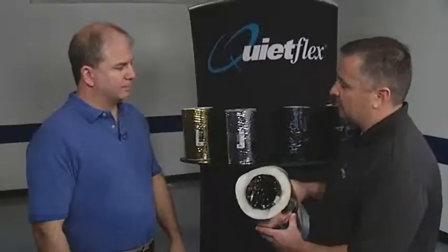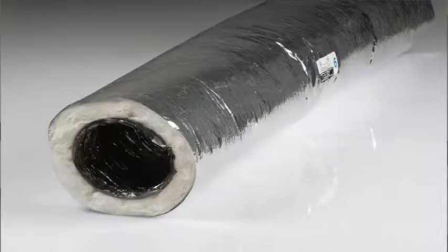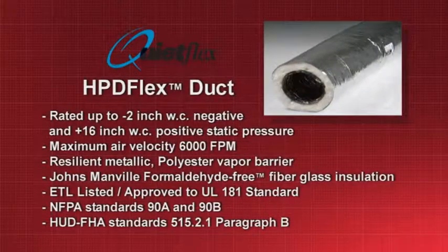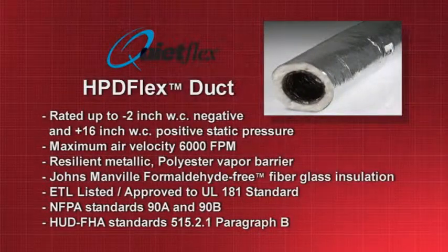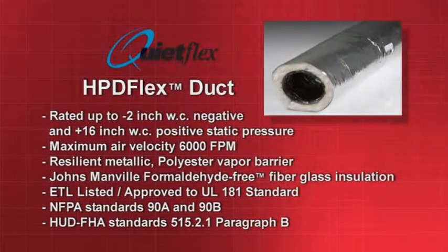For commercial applications, we just introduced a HPD Flex. This particular product has all the bells and whistles as our other product, but it also has a -2 pressure with a +16 water column. Big benefit for the commercial application.